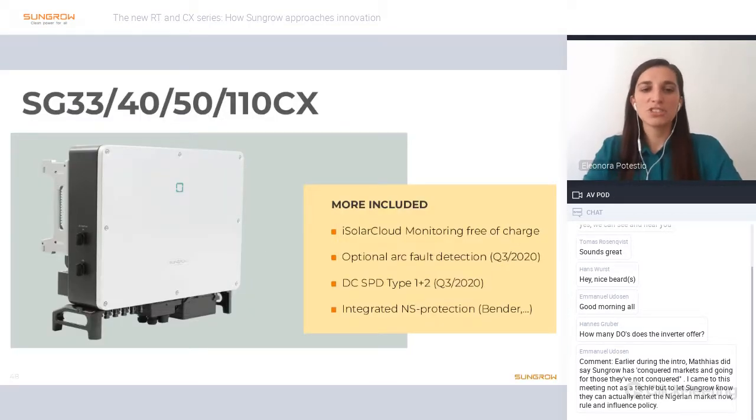What else is included for this series of inverters? Well, as I already mentioned, the Sungrow monitoring tool, the iSolar Cloud, which can be freely used for commissioning and monitoring. Additionally to that, we are also currently working on our sizing tool called iSolar Design, which should be ready this summer in August. And the software will be, I think, a very helpful tool during the planning and sizing phase of your solar park. So I would suggest to check it out when we release that this summer.